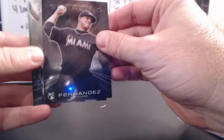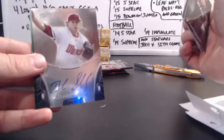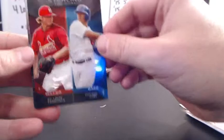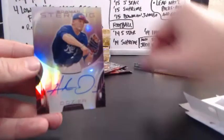Oh, another nice hit for the Yankees coming up. Jose Fernandez, Ryan McMahon for the Rockies, Braden Shipley for the D-backs, and Aaron Judge, Green Refractor Auto. 36 out of 125, so Dave B. cleaning up with the Yankees. Miller and Baez, Tim Anderson for the White Sox, Jonathan Crawford for the Tigers, and Hunter Dozier for the Royals. That is 48 of 99.